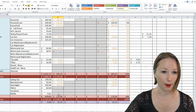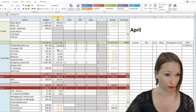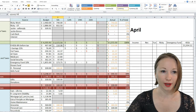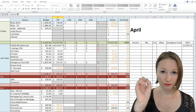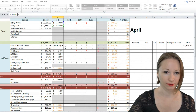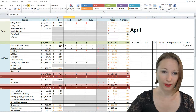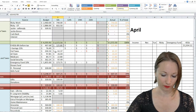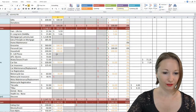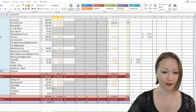What am I missing here? Okay, I figured it out. So I have this auto-populating. I forgot to fix my formula because we are doing 8% now, not 7%. So it's 125.80 is what went to my husband's 401k. I have my notes here because I knew something was off. Okay. All right. So now I have a 0.